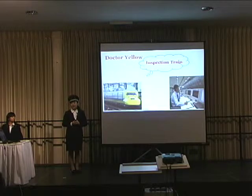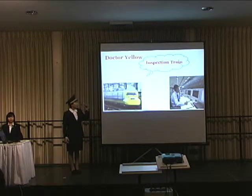Three times a month, it examines track equipment. Surprisingly, this technology can detect rail distortion of 0.1 millimeter and send it to a computer.